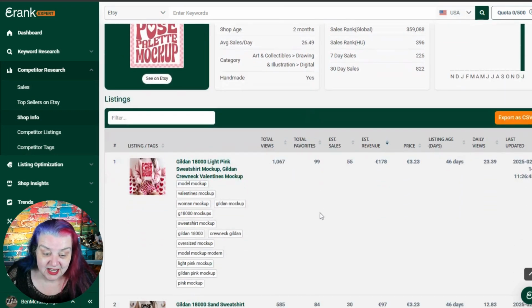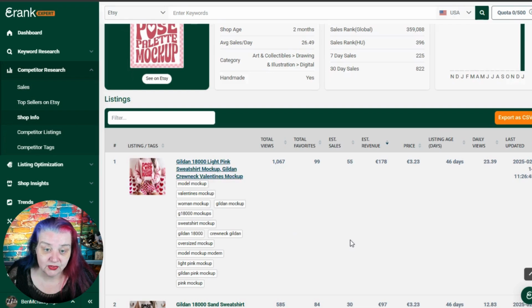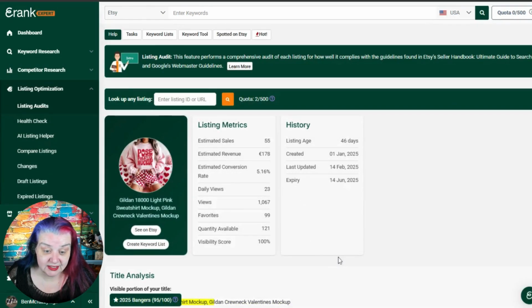Yeah, we'll see. But let's dive into, well, we'll look at this listing first of all. So eRank is going to take us over and look at the listing audit for this listing. Again, this is in listing optimization, listing audits. You can look at any of your listings or anybody else's, just put in their user ID there.